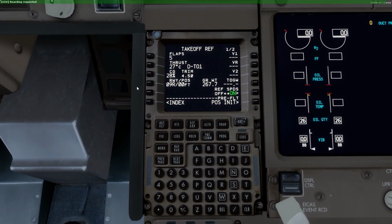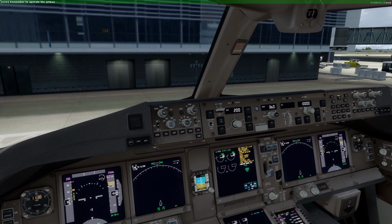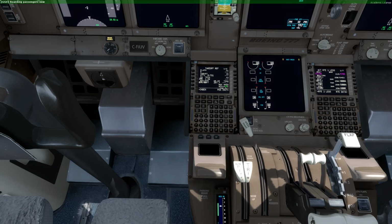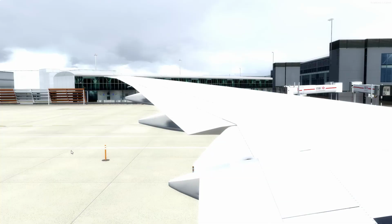Be quite useful. And I was pretty much going to wait for the IRS to line up now. 3 minutes left. I can just hear the passengers boarding in the background. What I'm going to do is open the volume mixer and bring up the audio for that. Like so. You might be able to hear it in the video now, I'm not sure.